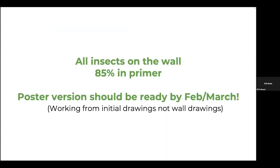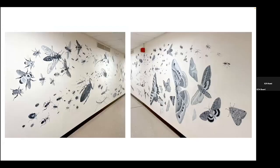So all of the insects are now on the wall. They are mostly in primer, and it's just basically the flies left and then the wings. And I want to just finish with saying thank you so much to Dan and Craig of the WRC. You guys are fantastic, and I will be gone. Thank you so much.